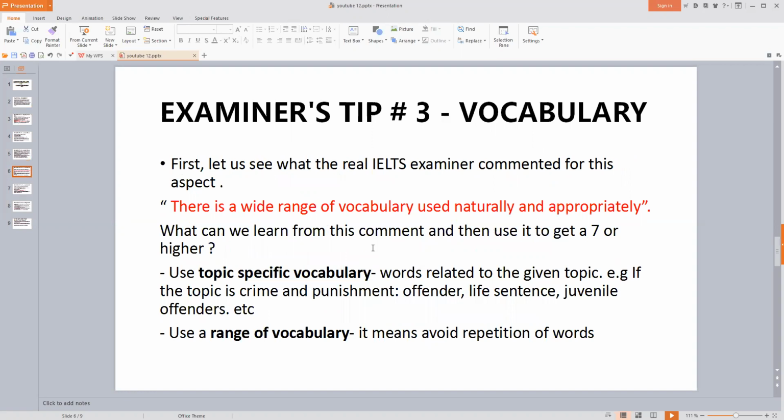First, let us see what the real IELTS examiner commented for this aspect of the writing task. When the examiner was actually marking one of the essays, this is what they wrote, and that essay got a 7.5: there is a wide range of vocabulary used naturally and appropriately. As I said, we're going to dissect this comment as well, and get all the tips that we can in order to get a band 7 or higher. So the first tip that we can deduce from this statement is: use topic specific vocabulary.